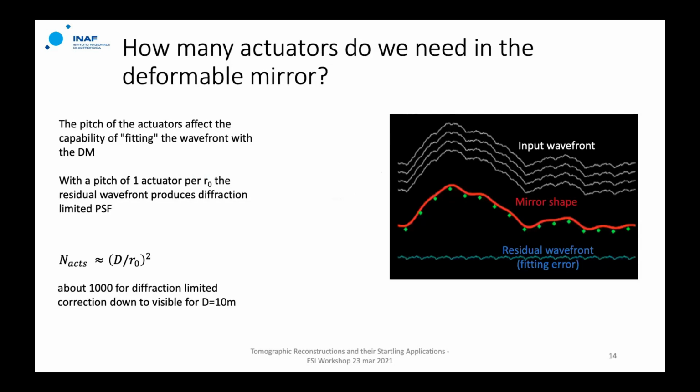The first question that we could ask ourselves is how many actuators are needed to correct the turbulence. Miska already said that the turbulence is moving fast, so we need mirrors capable of changing shape at millisecond scale.